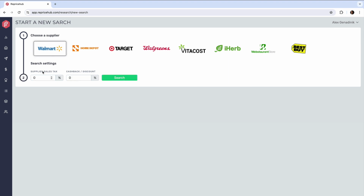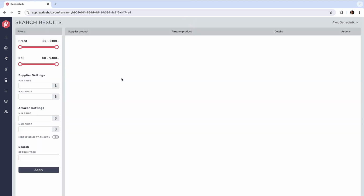So you pick Walmart, and the first two forms you get are supplier sales tax. If you have no tax exemption, you would add perhaps a 7% tax, but ultimately you want to get the tax exemption status so you can earn more on every sale. And obviously you also want to work up to finding how to get cashback and discounts. Let's say here you don't have any cashback or discounts, but for yourself, long term, you want to find how to get cashback and discounts. We talk about that in other parts of the course. So for now, let's just do the research. Our initial research is going to bring up many, many products that you can resell.